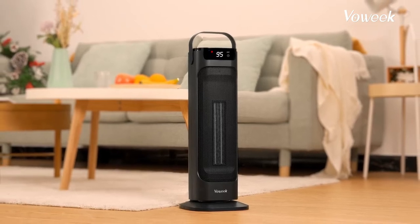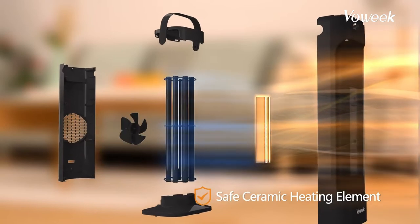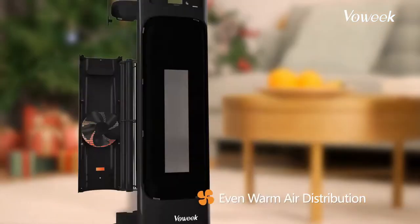Top Proto presents the 5 best space heaters for large rooms. Stay tuned as we bring you the top space heaters for large rooms on the market today.